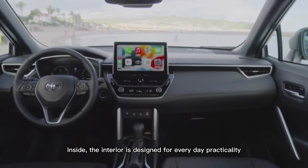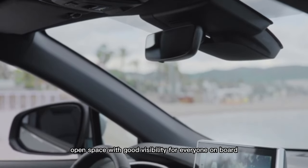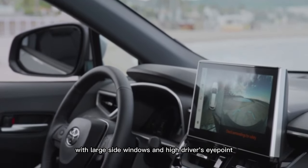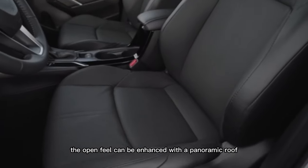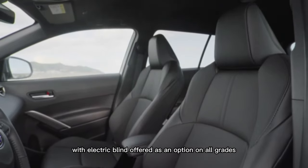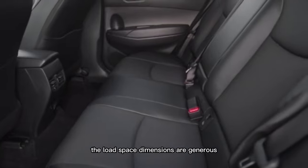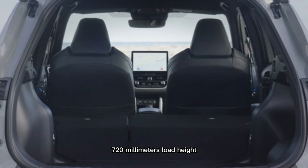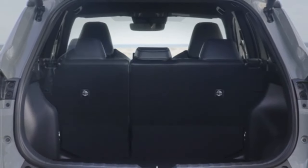Inside, the interior is designed for everyday practicality. It is a light, open space with good visibility for everyone on board, with large side windows and a high driver's eye point. The open feel can be enhanced with a panoramic roof with electric blind, offered as an option on all grades. The load space dimensions are generous, with access made easy thanks to a wide opening, 720 mm load height, and the option of a power back door with kick sensor.